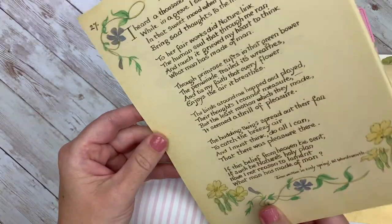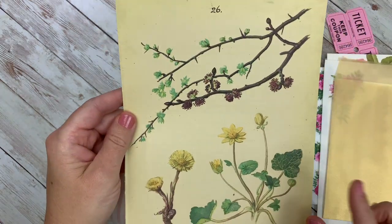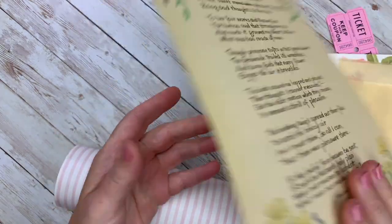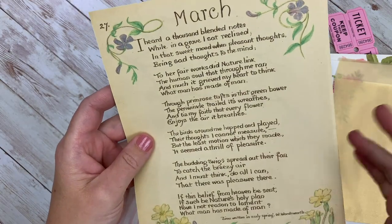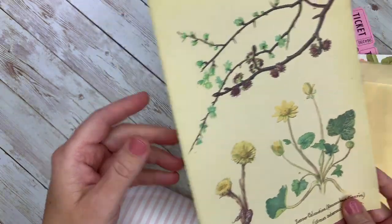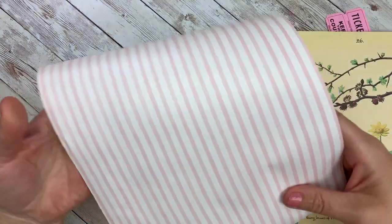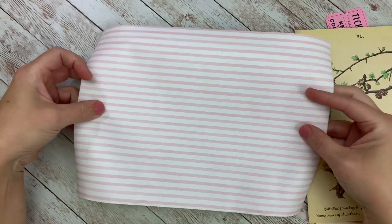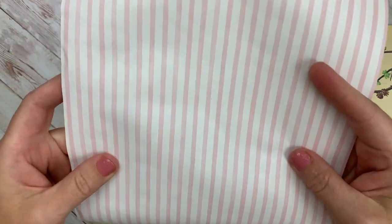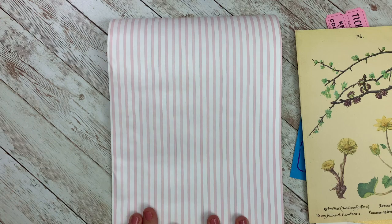There is an Edith Holden book page in here. These are always so fun to play around with. You can cut out the images. You can use the words on backgrounds in your tags. So of course, all of these book pages vary, but there will be one Edith Holden book page. And then I like to include samples of wallpaper. So this kit has this gingham type stripe with pink and white stripes. So that is everything in the 15-piece ephemera pack.